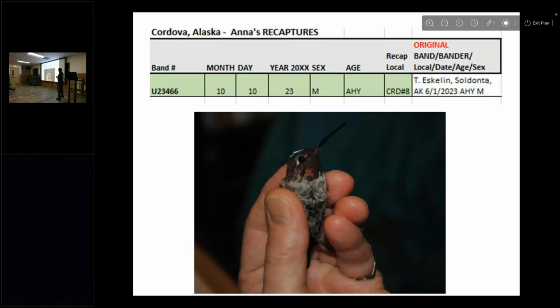And what made it unusual was not only was it an adult male, my first catch here at Cordova, but this bird was already banded. And it was banded by Todd in June in Soldotna. And it was the first bird he and I had ever passed between us. So that was pretty cool. I was texting him, like, does this band number seem familiar to you? And he's like, well, I guess it does. How did you know? And I was like, because it's in my hand.